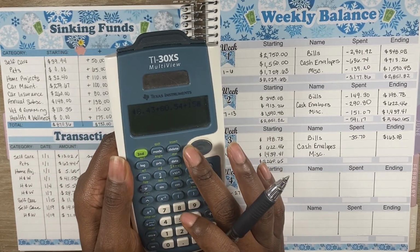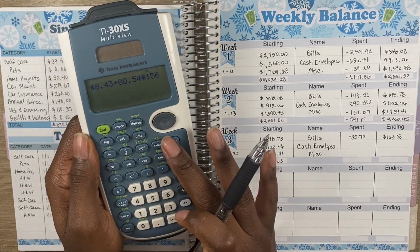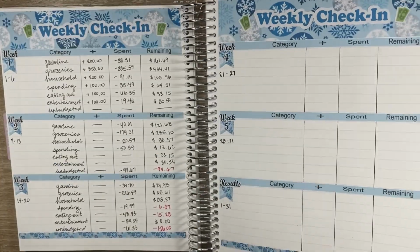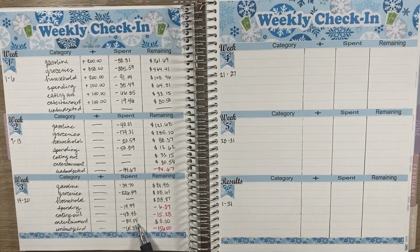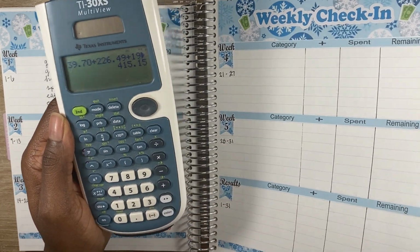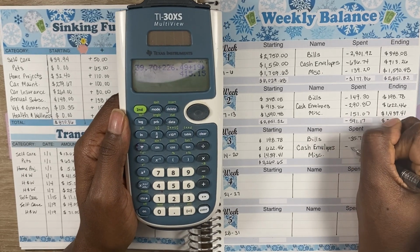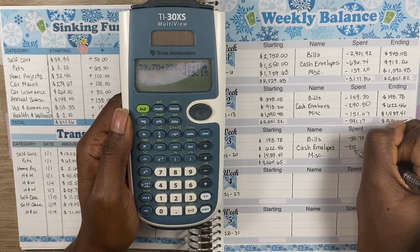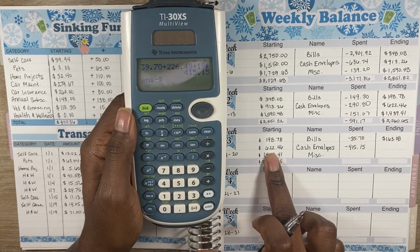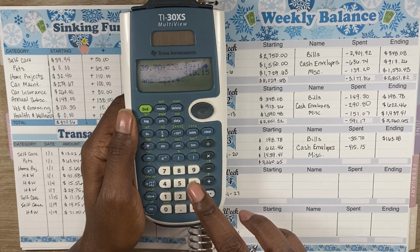Oh, you know what? I'm just joking. We're going to add the 156 in the miscellaneous. So let me just take that out. So after the 80.54, after entertainment, the total is $415.15. That's what's being subtracted from cash envelopes. My bad, y'all. So $415.15. Okay. Subtracted from what we started off with, $622.46.